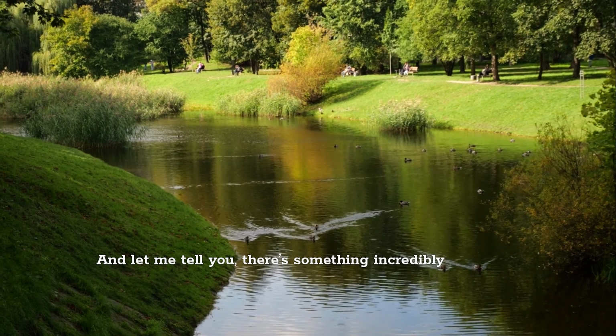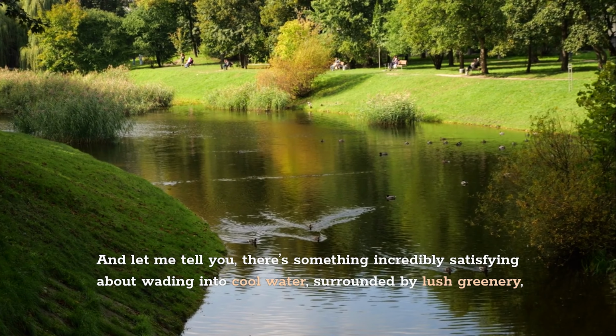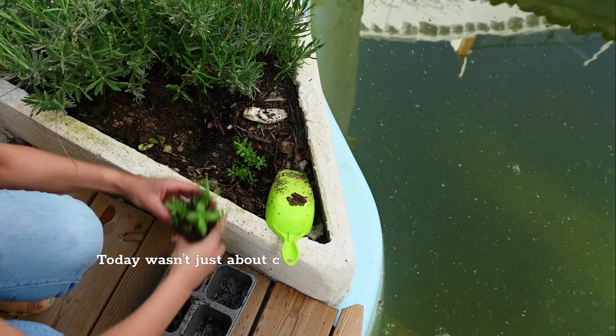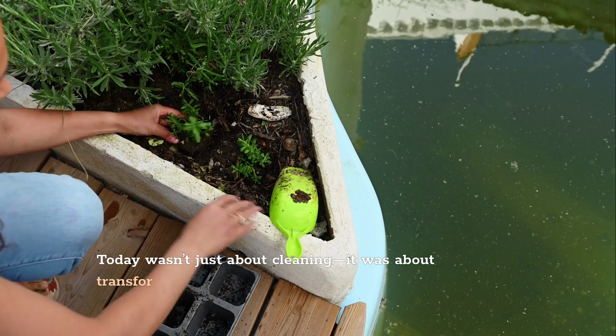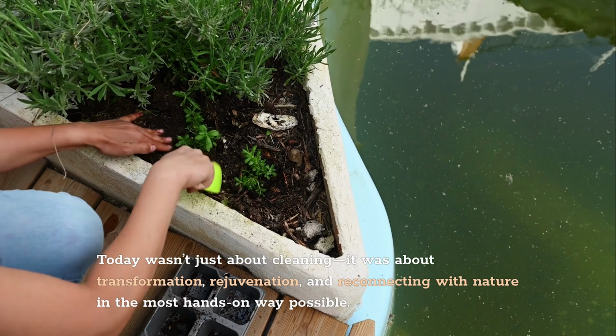And let me tell you, there's something incredibly satisfying about wading into cool water, surrounded by lush greenery, and giving your pond the love and care it deserves. Today wasn't just about cleaning, it was about transformation, rejuvenation, and reconnecting with nature in the most hands-on way possible.